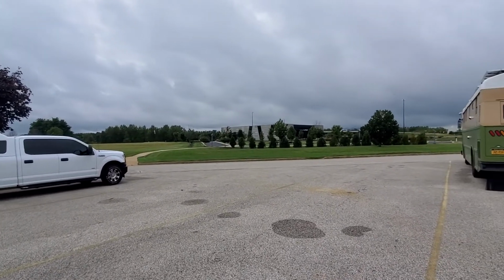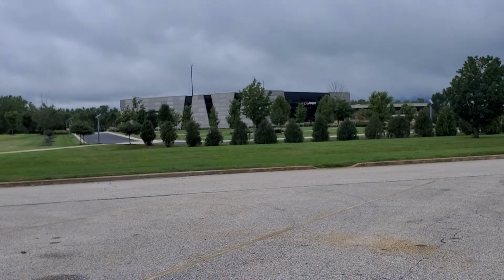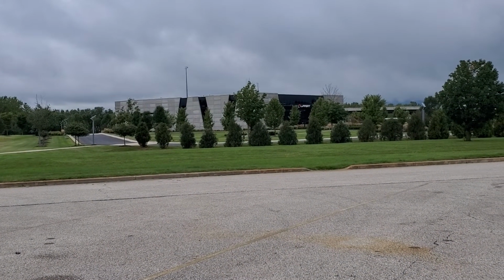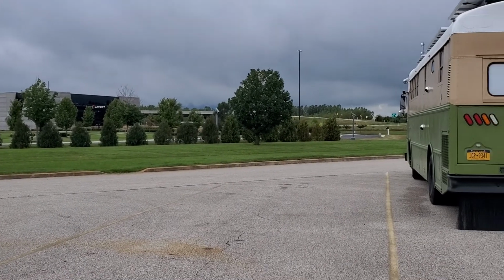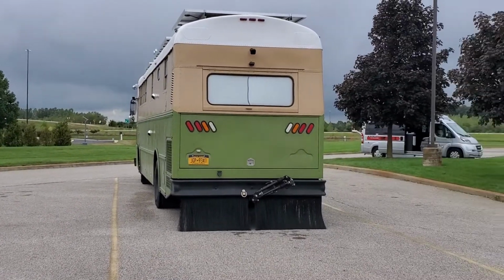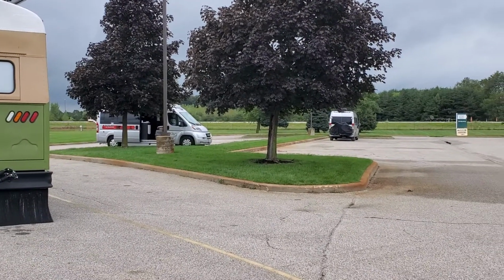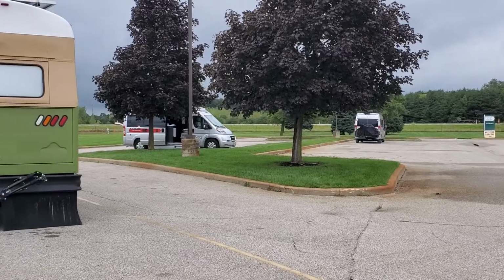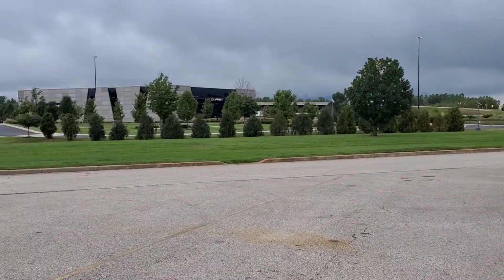And just real quick, that's the Lippert headquarters there. They make a lot of parts for the RVs, axles, and a lot of different things. And there's not too many people here in the parking lot that I don't know if these guys are going to camp or not here. Dry camp, boondocking, that's what they call it.